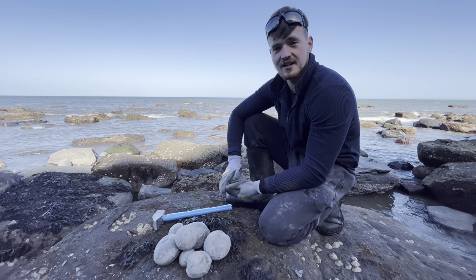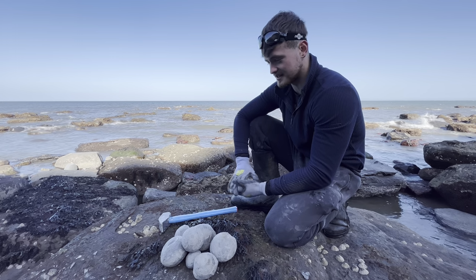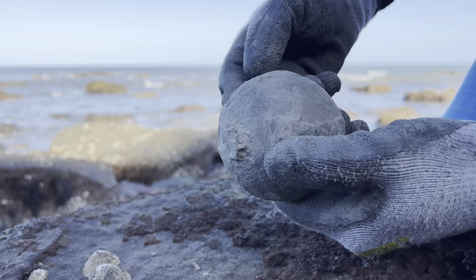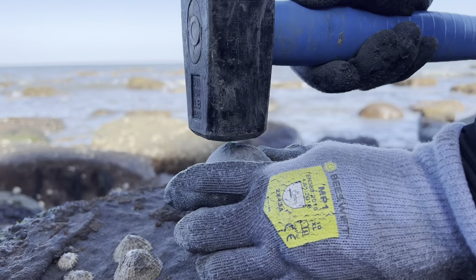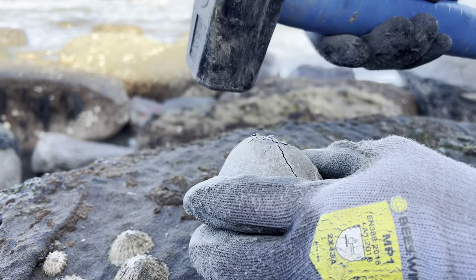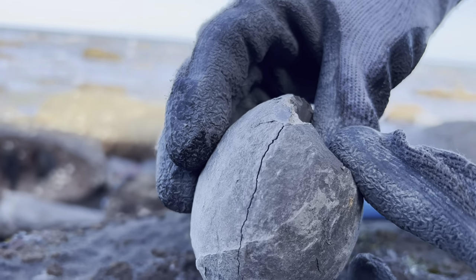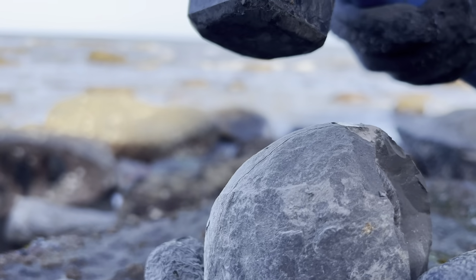We've got a few nodules here to crack open. They might contain ammonites, so we're not too sure just yet. So let's get cracking. It was a very windy day, as you can probably hear. However, that didn't stop us from opening up the nodules. Starting to show then the rest of the nodules cracking, so let's give it a little light tap with the hammer.